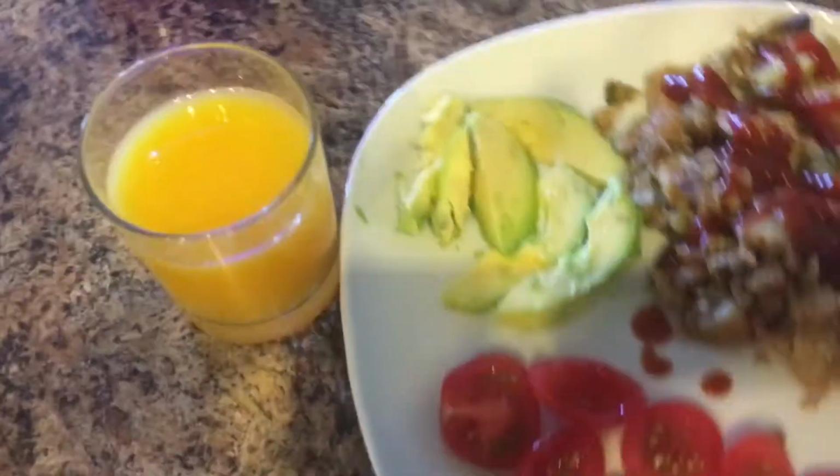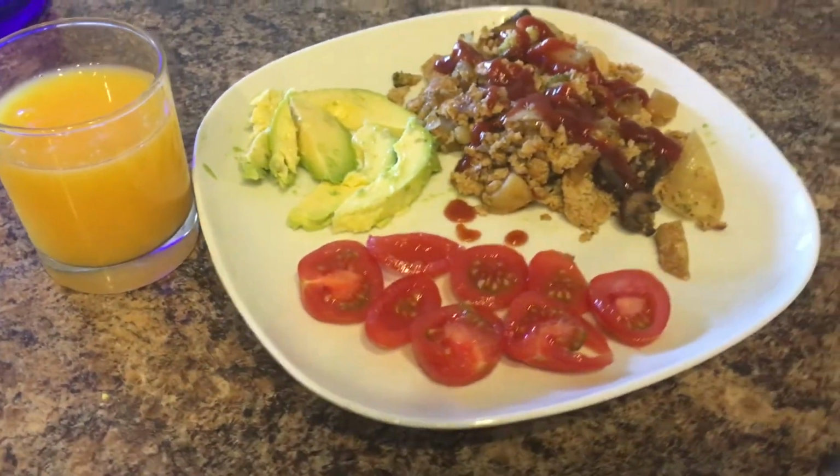And also add about a banana or 2 to make it a full meal so that you don't get hungry quickly, and if you need more added to your meal.